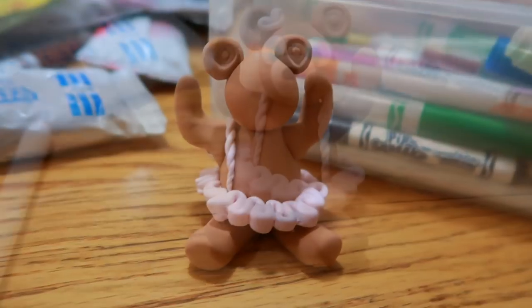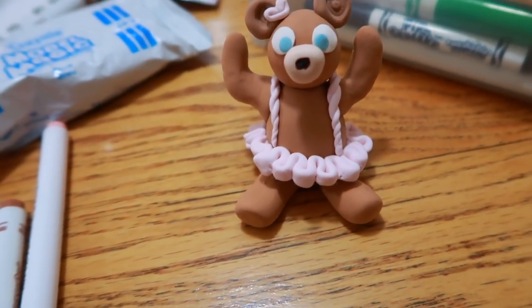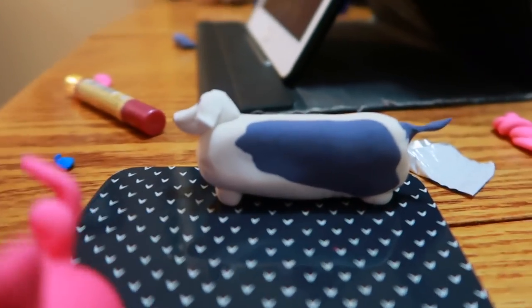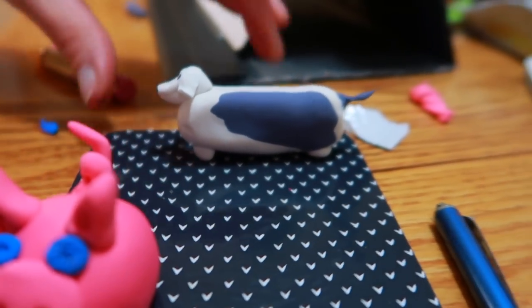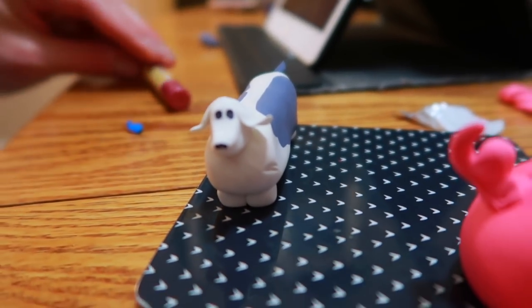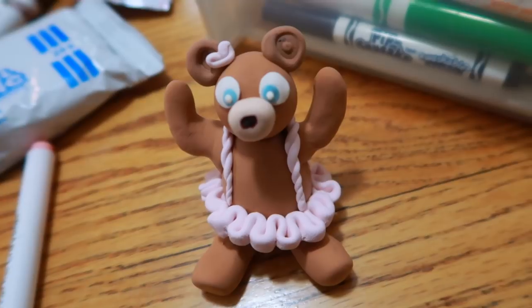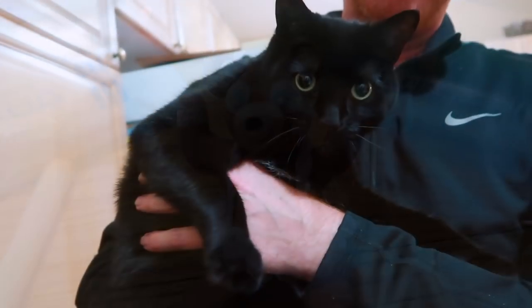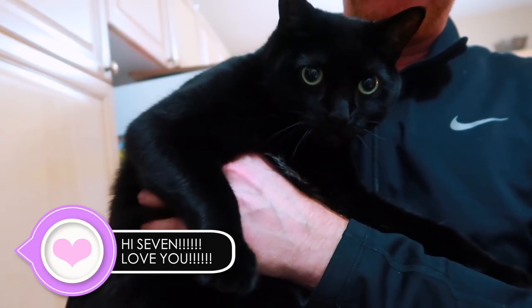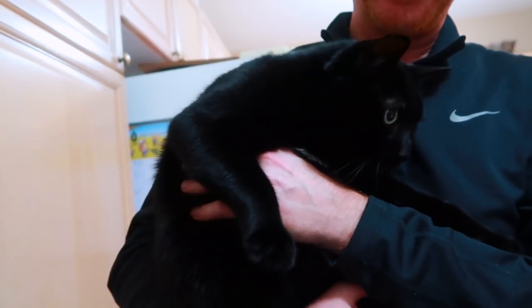Pink pig. Julian's dog. Show me the face of the dog. It's a cow dog. Oh, there's my cat. Hi. Oh, make her meow. Touch her.